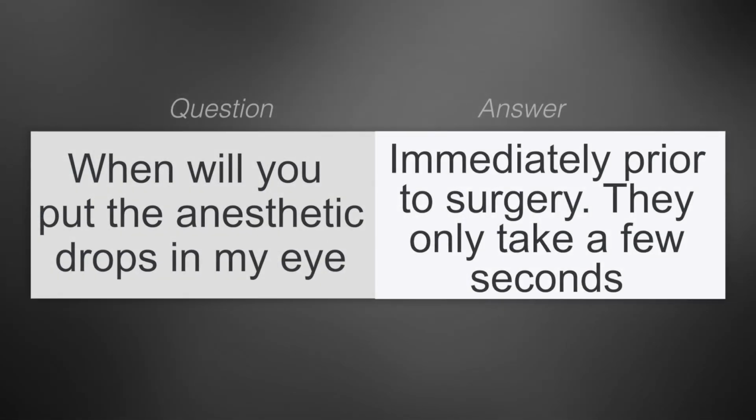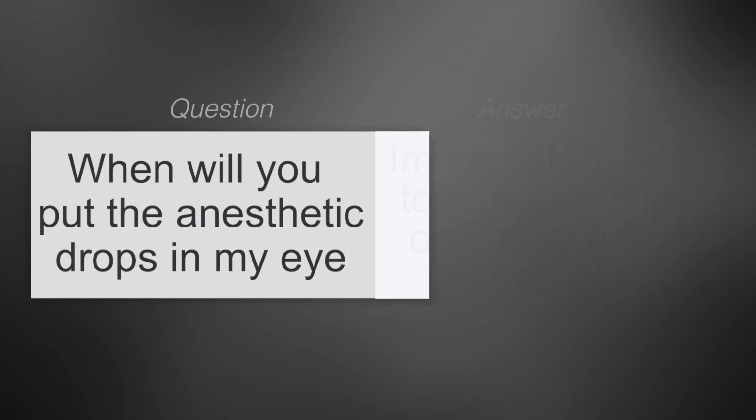When will you put the anesthetic drops in my eye? The anesthetic drops are put in immediately prior to the surgery, and they only take a few seconds to take effect. We'll have a chance to talk before the surgery, and I can answer any remaining questions.